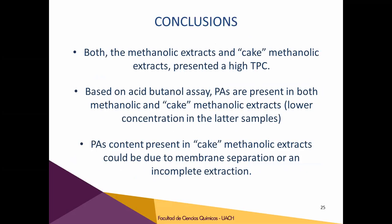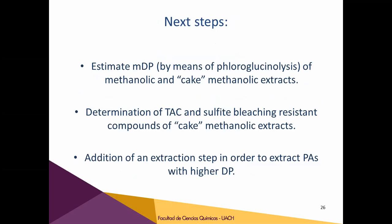So due to this, we have some next steps planned. We want to estimate the mean degree of polymerization by means of phloroglucinolysis of both the methanolic extracts. This is going to help us determine whether it was an incomplete extraction that gave us two different extraction stages with anthocyanins, or if it was in fact the membrane that separated oligomeric anthocyanins from polymeric anthocyanins.